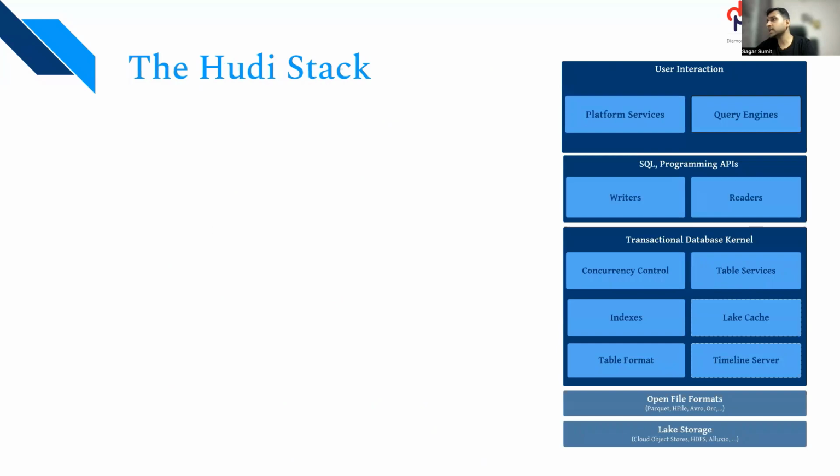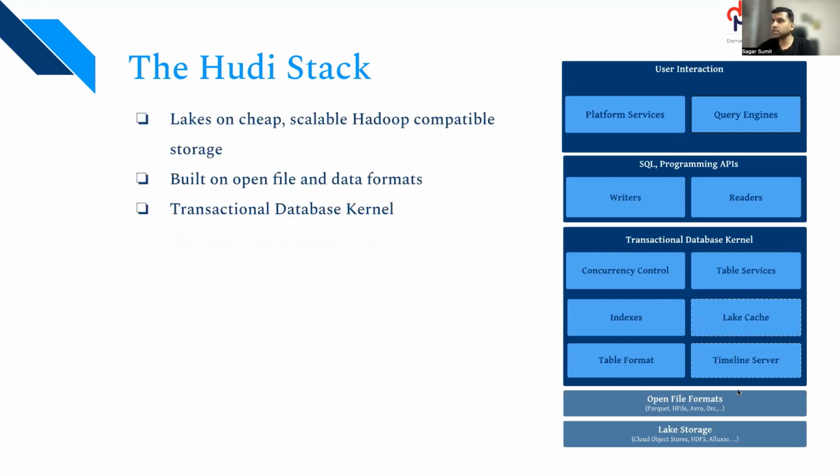So what does the Hudi stack look like? As I mentioned before, lake storage forms the base, right? And then you have open file formats like Parquet, HFile, Avro, ORC. These are for your data files. And this is the Hudi stack on the transactional database kernel layer, which supports concurrency control mechanism, table services, indexes, lake cache, table format, and timeline server. We'll get into the details of each of these in a bit.